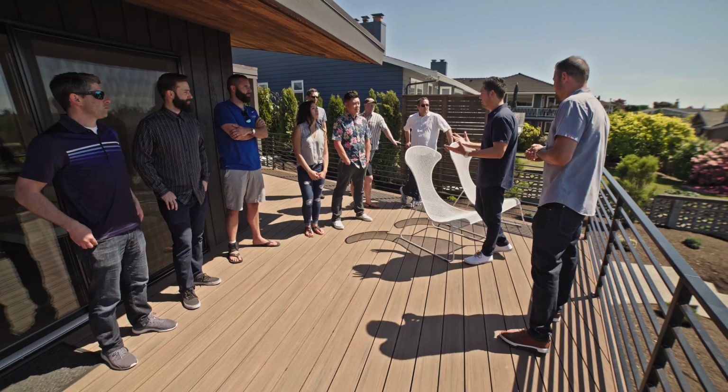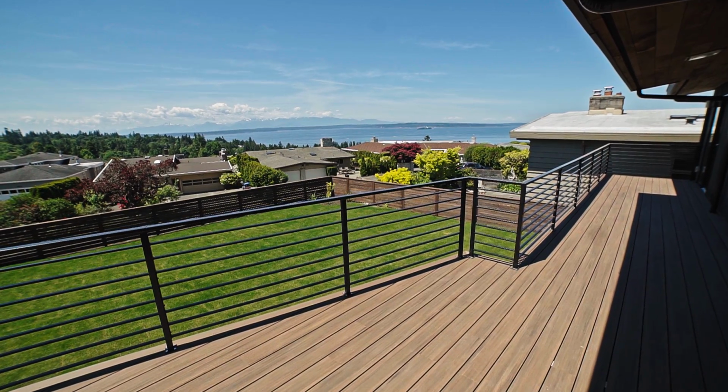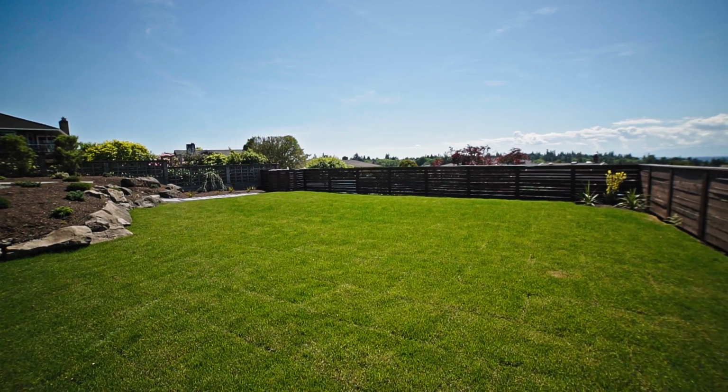Now, one of the things that are really, really rare that I'm gonna try to sell every single buyer that comes in the door is mid-century is awesome, a view is awesome, but it's also really rare when you have mid-century, a view, but you also have a huge, nice, flat backyard. It's one of the rarest things, and it's a really unique find.